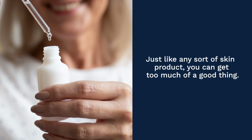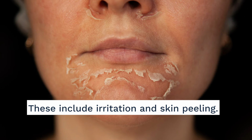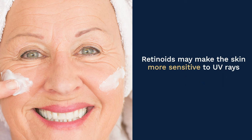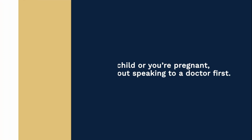Just like any sort of skincare product, you can get too much of a good thing. If you overuse retinoids, that can lead to some pretty serious problems. These include irritation and skin peeling. Also, you need to be even more diligent about applying sunscreen if you're using retinoids. Retinoids may make the skin more sensitive to UV rays. If you're nursing a child or pregnant, never use retinoids without speaking to a doctor first.